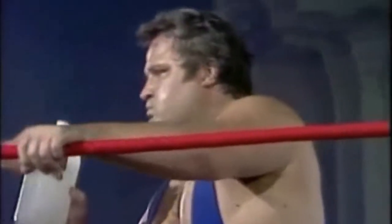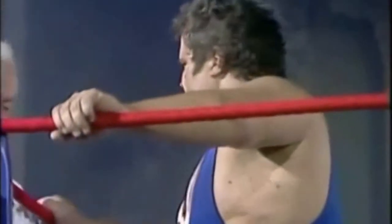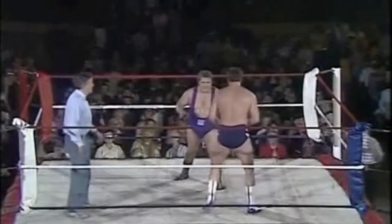Joynson, not so happy as he was at the end of round 3 or halfway through round 3 when he was dictating this contest. He's 1 fall up, all right, but he fears an equalizer, and I wouldn't be surprised if it happened quick. Seconds away, round 6. Round 6, 3 to go, and still Colin Joynson leading Tyrone by 1 fall to 0.